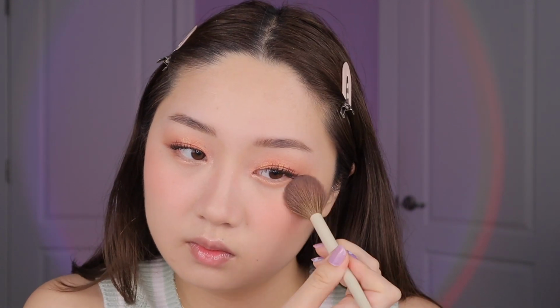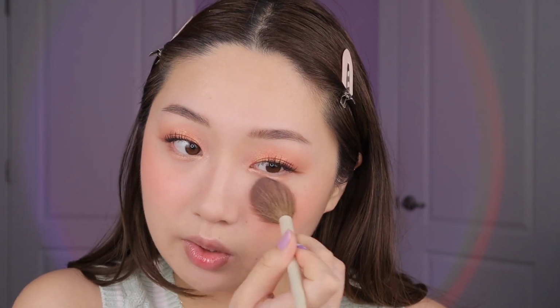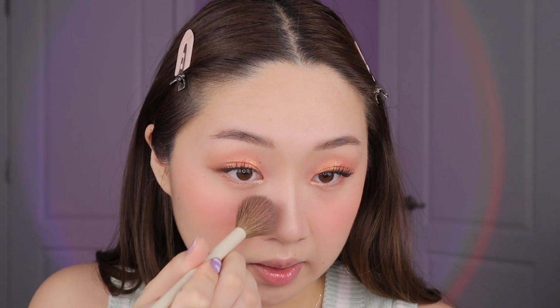So first I'm just gonna use the powder. Look how cute. It makes me look like a little peach, especially with my green shirt. And also I want to blend it really high. I'm trying to kind of blend it into my under eye. It's kind of been a trend lately, and I've been actually really liking how it looks.